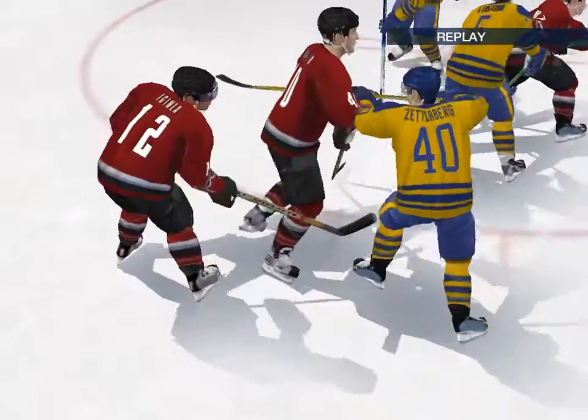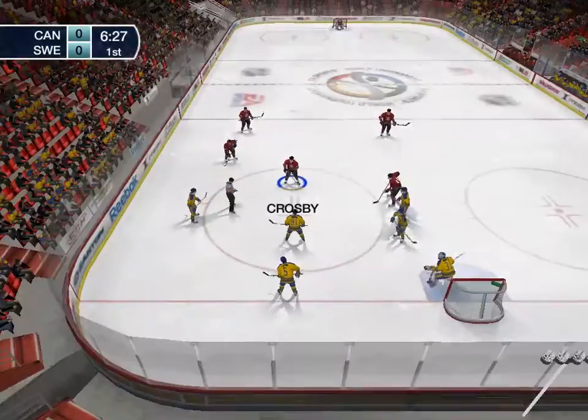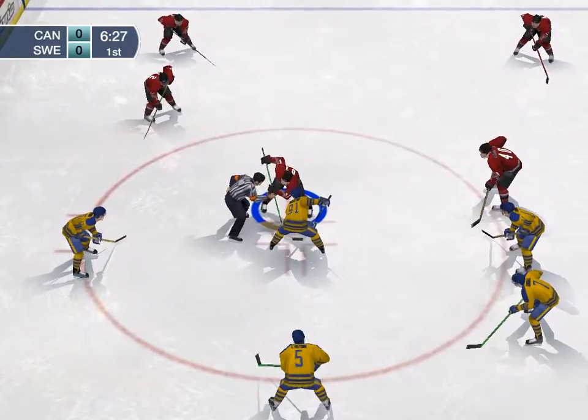Team Sweden are deadly on the power play. Jim, you just can't take penalties against this team. Their power play is just too strong. They really focus on the special teams and it puts them over the top.